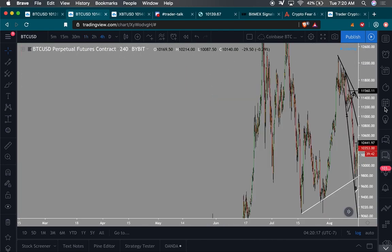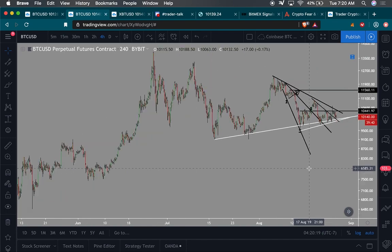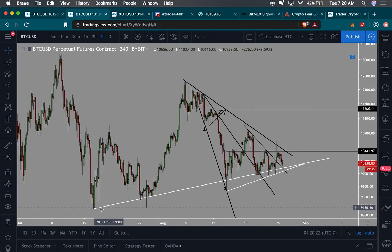Let me see if I can change this to a different time frame. On the 4 hour, you can see there are two different trend lines I'm looking at. This trend line comes from the 9100 low and touches the other 9100 low. I ignore this wick, but for the most part I catch most of this move. And then this right here that we had at 9500, 97.75.